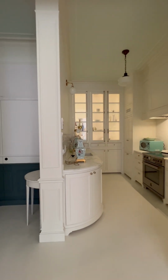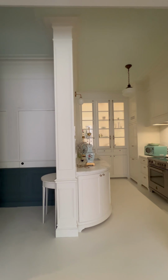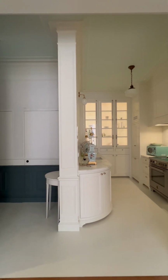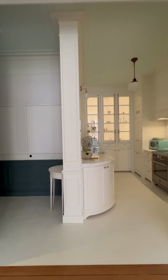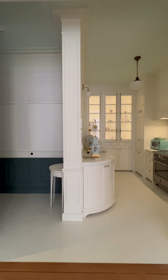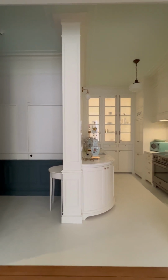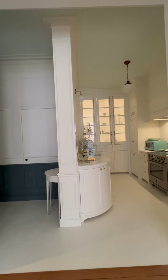Now, some of you may notice that we stuck a little molding on this end piece, which is definitely really great. So we've had a lot of leftover molding, but you know what? In the end, I did end up using most of it.